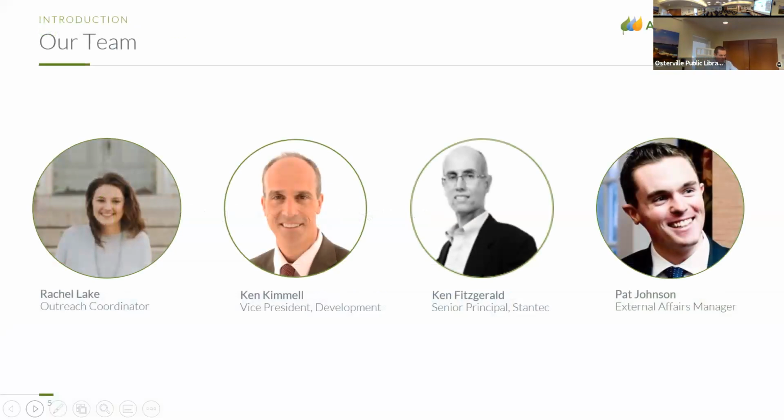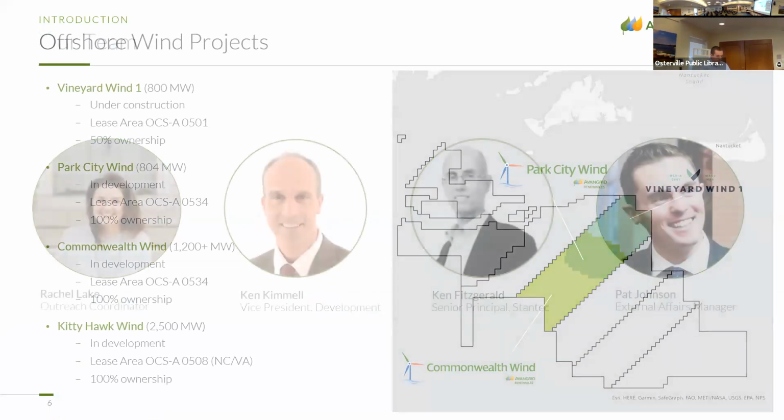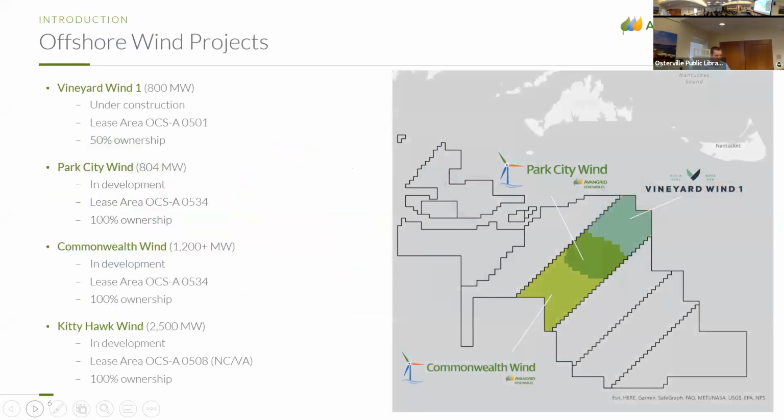I'll give a brief overview of the project here. With us in the room is my colleague Rachel Lake, who you just heard from, and our team at Stantec, Ken Fitzgerald, senior principal there, and my name is Pat Johnson, external affairs manager for the project. Also on Zoom is Ken Kimmel, our vice president of offshore wind development, and a couple of our other colleagues. Also on Zoom, and we'll introduce him later, is Mark Stobart, who's a cable specialist for Stantec. So, just a brief overview of our projects.